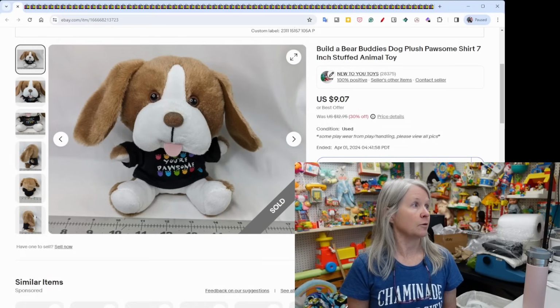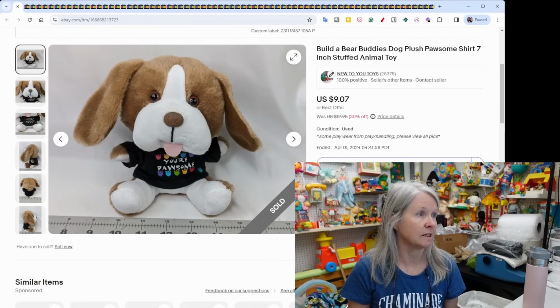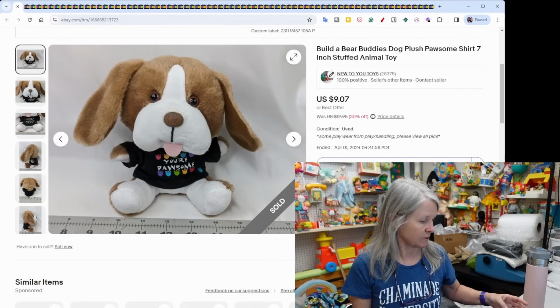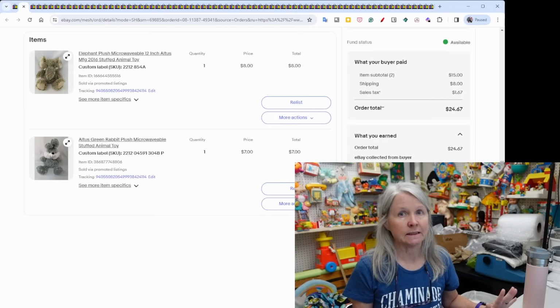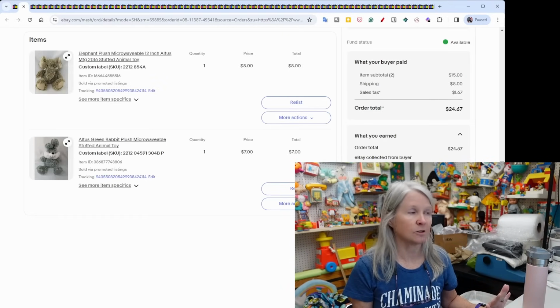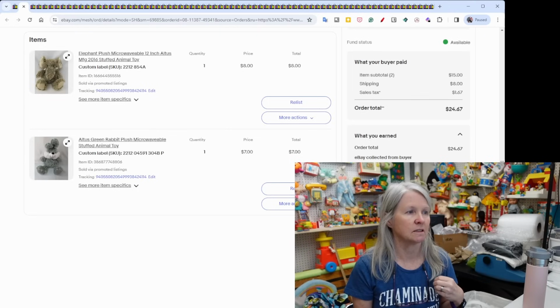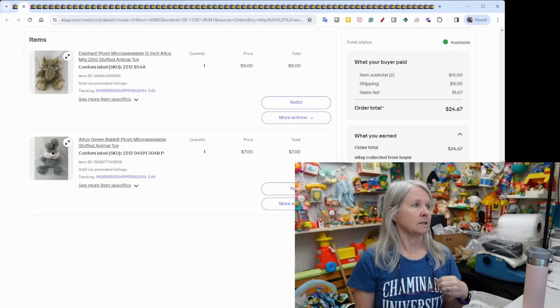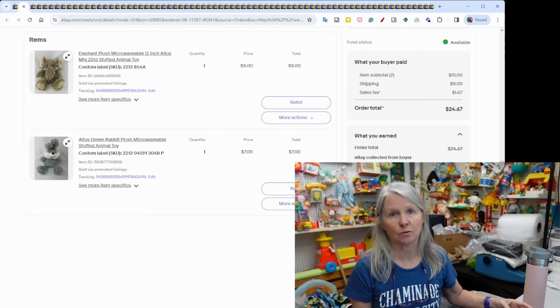All right. So first item, Build-A-Bear Buddies. As you can see, that big old 30% off sale right there. Sold for $9.07. And I'm not buying these anymore. I'm just not. These are those microwavable plush. No. Just say no. That's going to be my policy from now on. And it doesn't matter whether it's this brand, Aurora, the Warmies, any of that. I'm just leery of them. So this person bought 2 of them from me, paid $15 for the elephant and the rabbit.